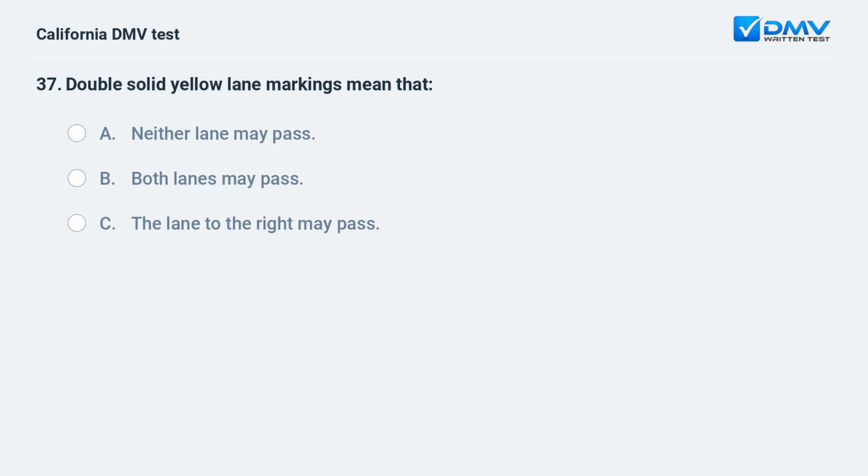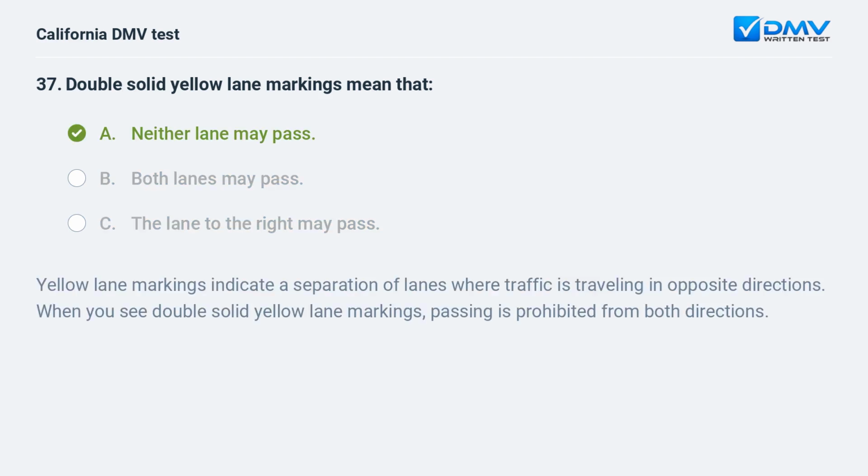Double solid yellow lane markings mean that A. Neither lane may pass. B. Both lanes may pass. C. The lane to the right may pass. A. Neither lane may pass.